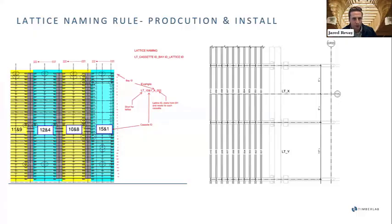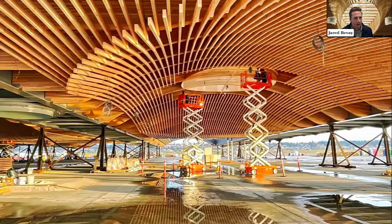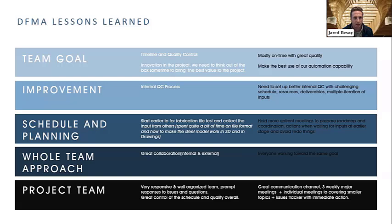So with the lattice, we broke down the roof into a system of cassettes and bays in which the lattice can be identified uniquely and installed in order. And we labeled each piece so that our install teams knew exactly which piece was where and how it corresponded back to the master puzzle drawing. This is a picture of the lattice under construction. And you can see some of the complexity of how to get this ellipse perfect around that shape. That took a lot of back and forth modeling with the design team and the detailing team to get that just right, the way the architect intended it to be.